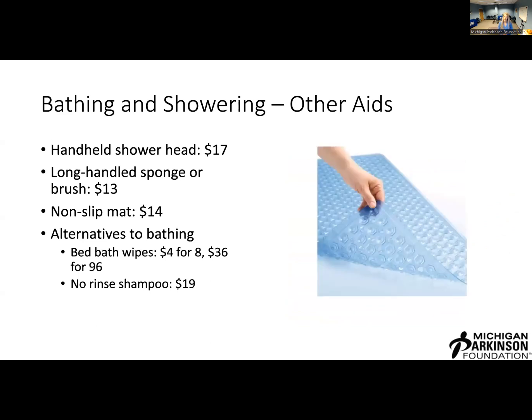A non-slip mat is also useful in the shower as the floor is slippery and wet. If this is too large, you can always cut it in half and only use half of it. You can kind of mold it to the shape of your shower, which is really nice.